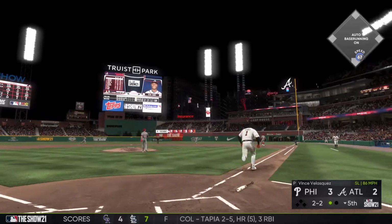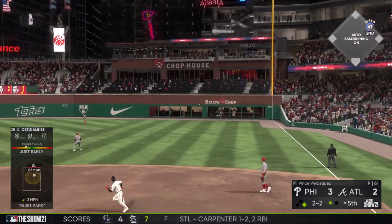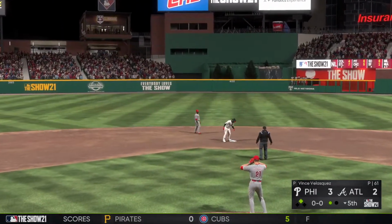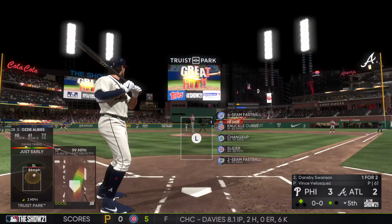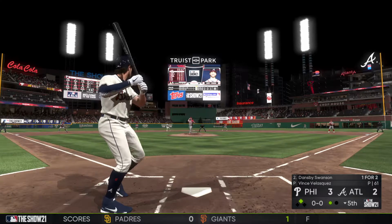And he turns on one, sending it high and deep to right. But that'll stay in the park as it's off the wall. And he is into second with a double, his 3rd hit of the night. That's what we refer to in the biz as a hanger right there. He's lucky he's getting his baseball back. He's set. Here it comes.